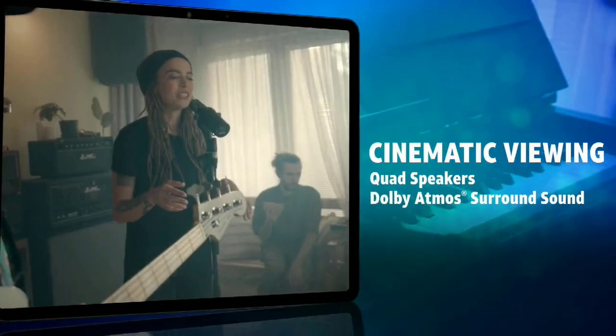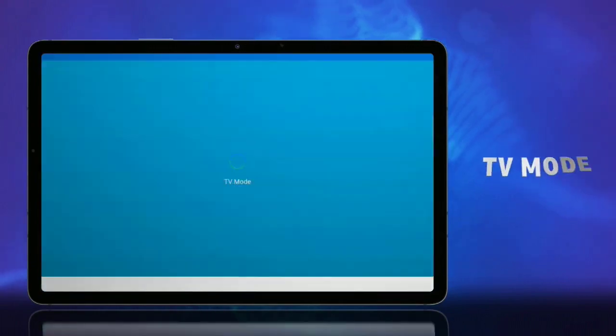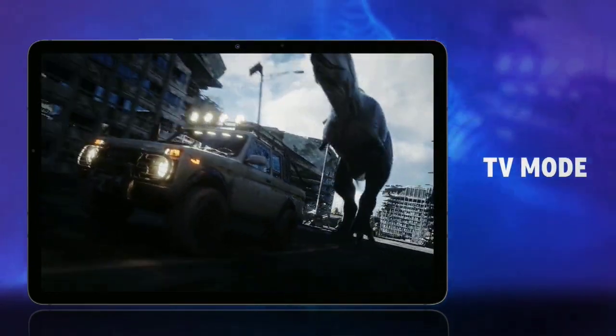The battery capacity on it is 8,000 milliamp hours. I got to tell you, sometimes I just charge it once every other day or something. I just love this unit.